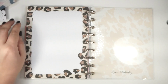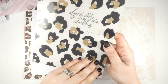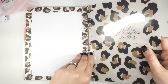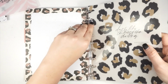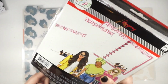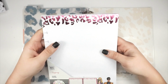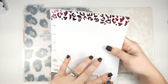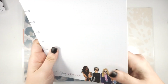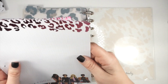So the last section that I wanted to add is something really fun that I used to do when I was a kid with my yearbooks and that kind of thing. This might be kind of silly, and I don't even know if I'm actually gonna use it, but we'll see. I wanted to use this really special paper, and you guys will see why it's special. It is this pink foil, and it's leopard print. So I thought it would be perfect as a special section to have my friends sign my planner. Is that weird? Let me know down in the comments below.